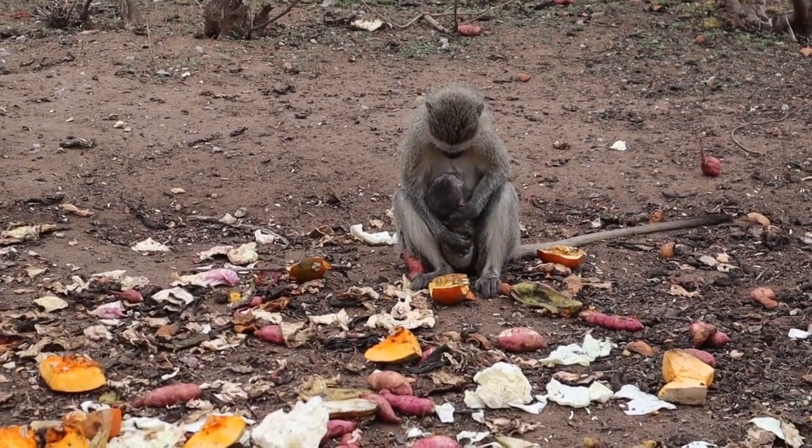So here at VMF, they have about 15 different monkey troops all spread out across their property. Each monkey troop is... Oh no, the baby. Oh, that is so cute. That was a worthy break.